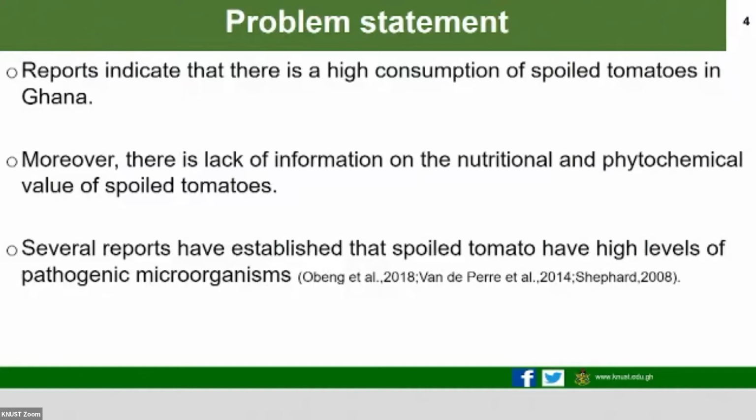Studies have indicated that there is a rise in the consumption of spoiled tomatoes in Ghana, because they are cheaper on the market as compared to the fresh tomatoes. Although such tomatoes are consumed, do they actually confer health benefits to their consumers? Certainly, the nutritional and phytochemical value of spoiled tomatoes is lacking. And although alarming reports from several studies have established that spoiled tomatoes have high levels of pathogenic microorganisms, people still remain adamant and consume spoiled tomatoes.